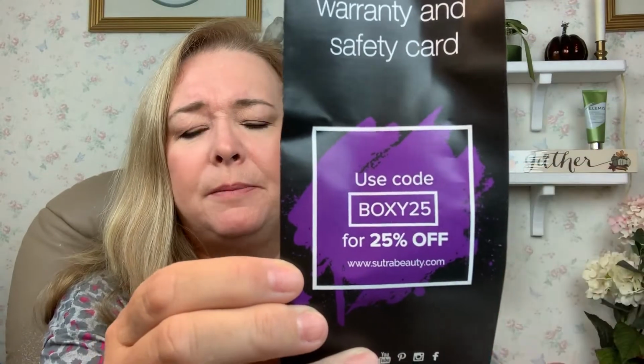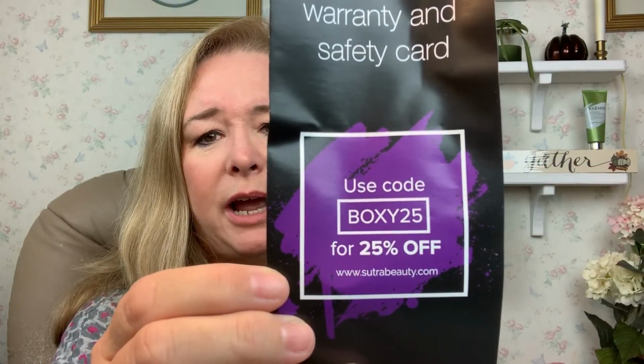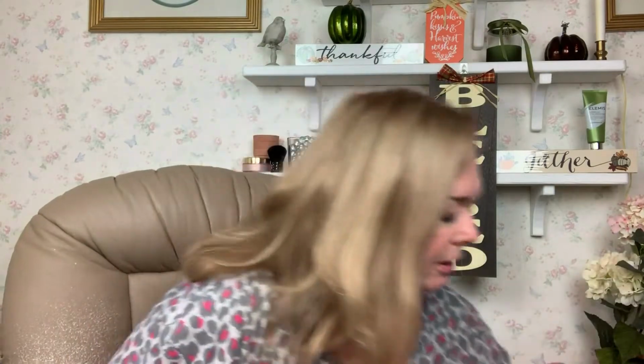Warranty and safety card. Oh, and look, it gives you a coupon. I'll let y'all see that because you can use that and get 25% off. That is cool. It's Boxy 25. Okay. Oh, my Lord, I'm hot. Hang on. Well, let's read about this.